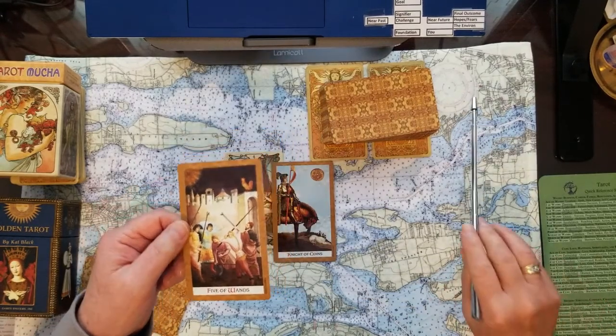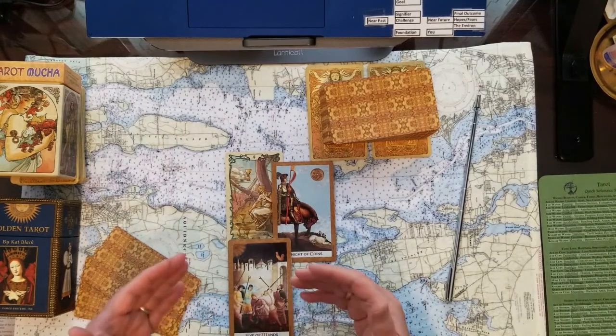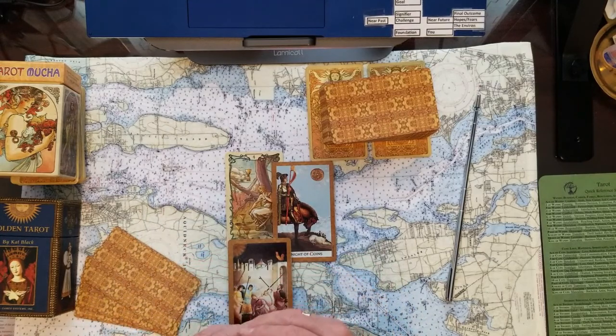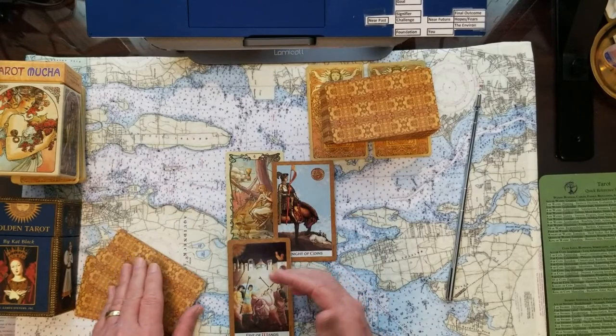So the Five of Wands, as a base of this reading, is saying that there's some disagreement. There's a disagreement here that has caused conflict in this issue, and that was the base of this. So the base of this started out with some sort of a disagreement.